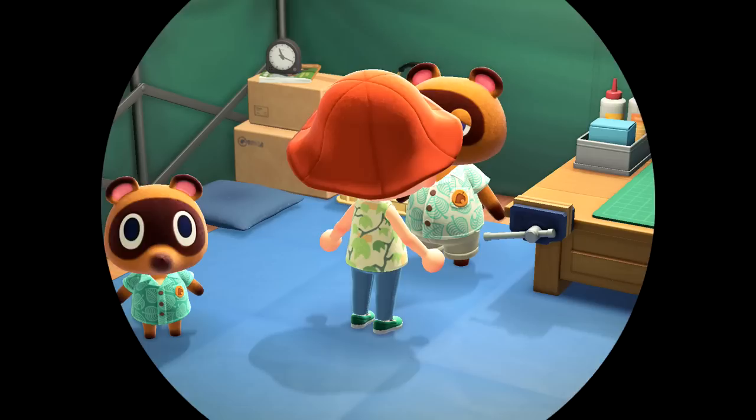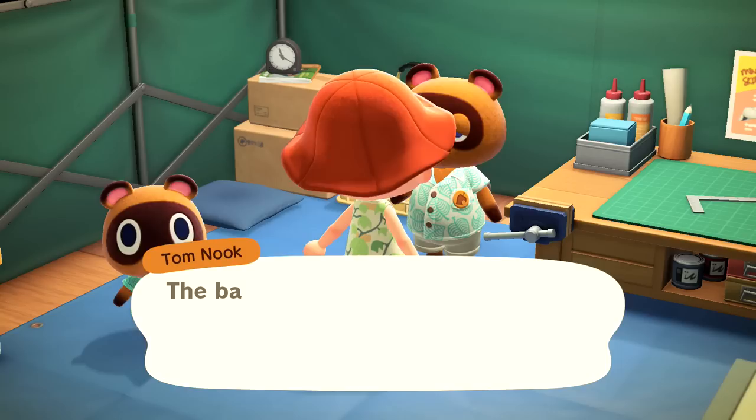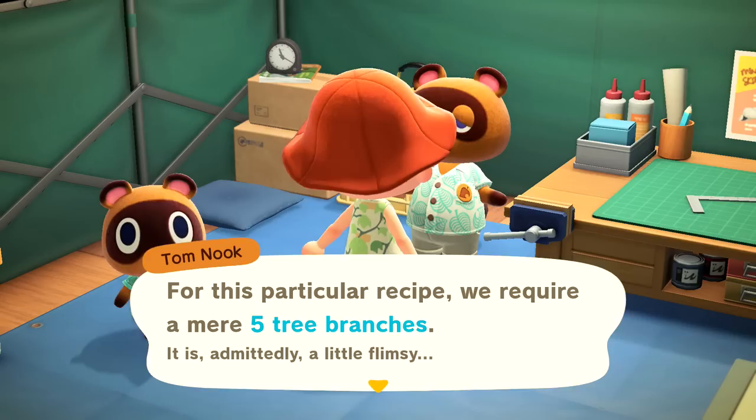Welcome to my DIY workshop. Oh, I suppose workshop is overselling it a bit. When you see how simple it is to DIY, or do it yourself, you'll understand what I mean. The basic idea is to gather materials, follow a recipe, and then craft using a workbench like this one. So today, we'll be constructing a fishing rod using common materials that you can find anywhere, yes? For this particular recipe, we require a mere 5 tree branches. It is admittedly a little flimsy.